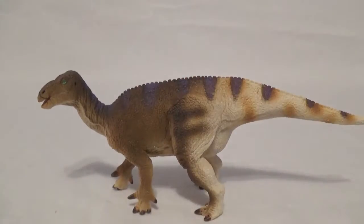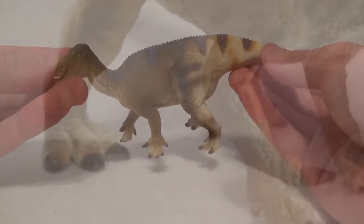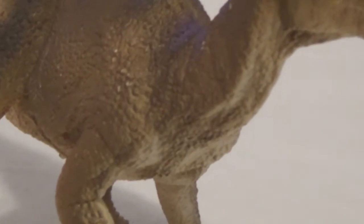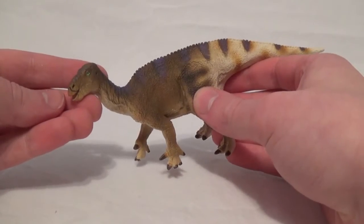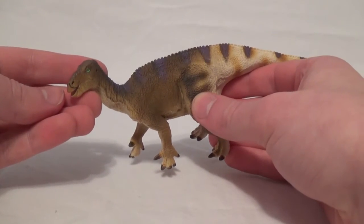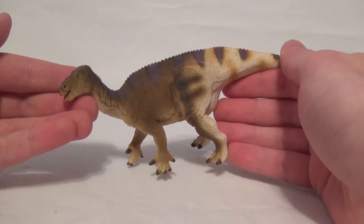Thank you, Marvin. So today, guys, we are going to be taking a look at this. It is the beautiful 2016 Safari Limited Iguanodon. Now, I was very excited for this model when I saw the very first images of it, so I cannot wait to take a closer look at it, and I'm very happy to have it in my possession now. So without further ado, let's start with the review.